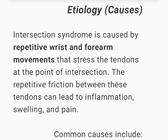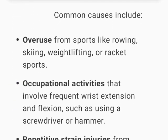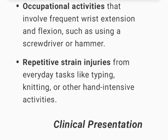Etiology: causes. Intersection syndrome is caused by repetitive wrist and forearm movements that stress the tendons at the point of intersection. The repetitive friction between these tendons can lead to inflammation, swelling, and pain. Common causes include overuse from sports like rowing, skiing, weightlifting, or racket sports. Occupational activities that involve frequent wrist extension and flexion, such as using a screwdriver or hammer. Repetitive strain injuries from everyday tasks like typing, knitting, or other hand-intensive activities.